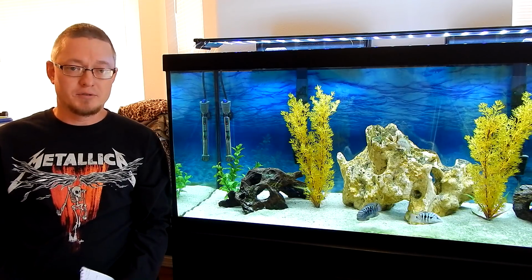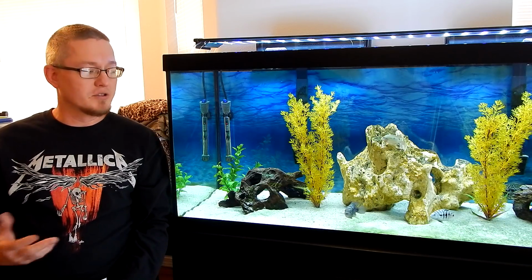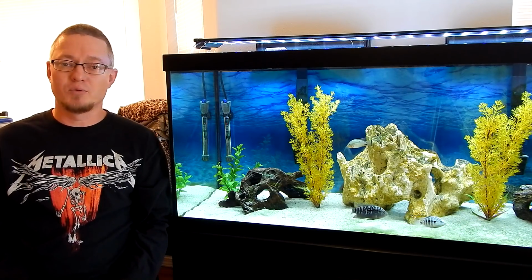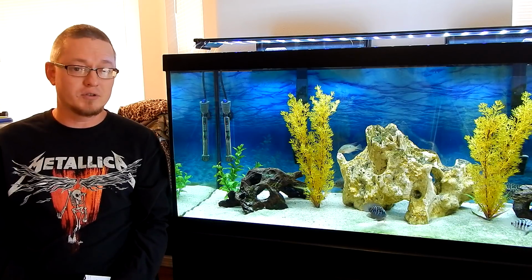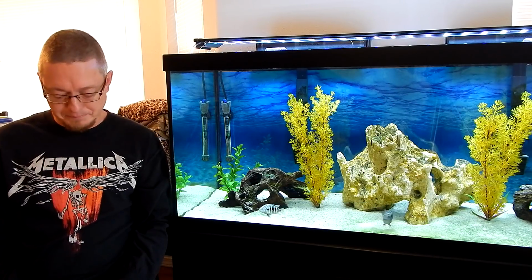So rule number one, don't freak out if you want to set up a fish tank and think it's so hard, it's going to be expensive, this and that. It's really not complicated. Figure out the fish first, the size of the tank, and then the filters that you're going to need for that tank, and how many fish you have.